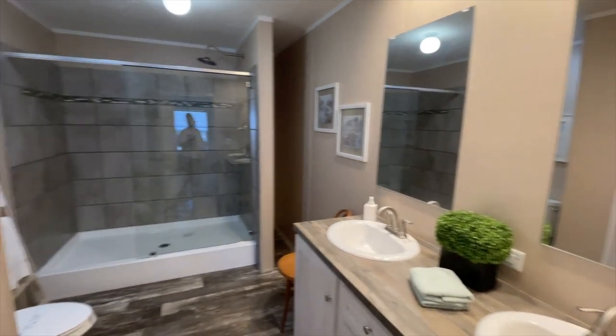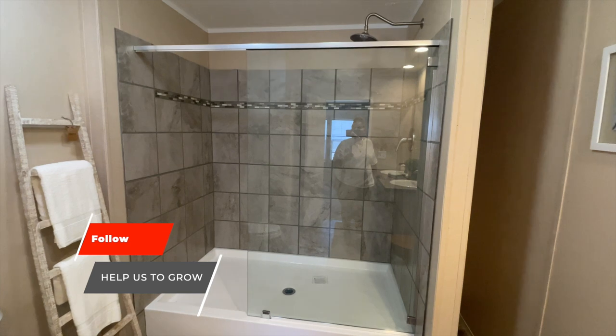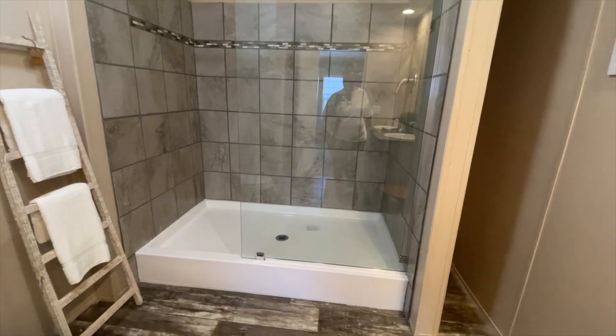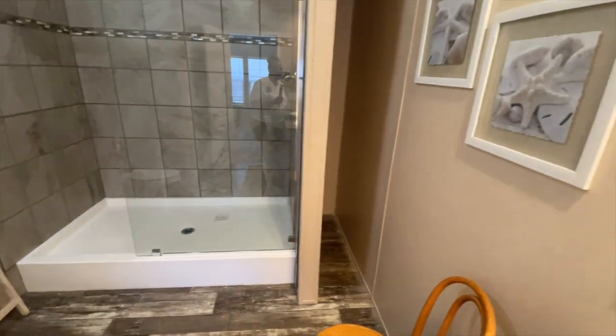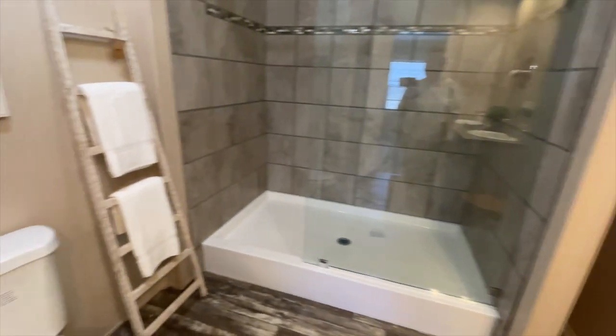Really nice. You've got this absolutely gorgeous, huge shower. Absolutely huge. That's like the size of a twin bed. I don't know if you can tell it, but it's huge. Not sure what you would do with that little cubby space there, but you've got that cubby space over there.